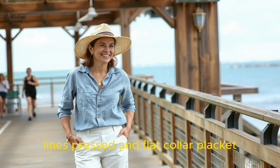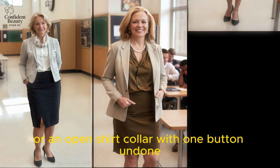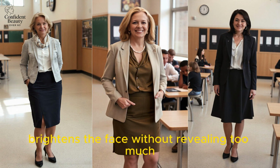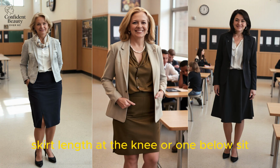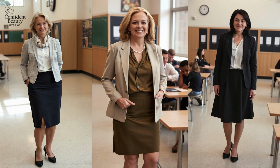Lines pressed and flat: collar, placket, hem. Neckline set, a shallow V about 2.5-3 inches below the collarbone, or an open shirt collar with one button undone, brightens the face without revealing too much. Skirt length at the knee or an inch below. Sit, stand, and take 5 quick steps, no twisting, no riding up. Shoes secure and quiet, pointed flats or a 1-2 inch block heel with grippy soles for tile floors.